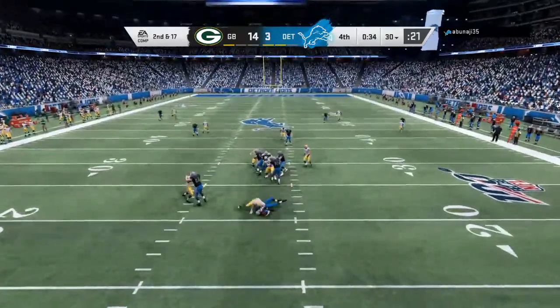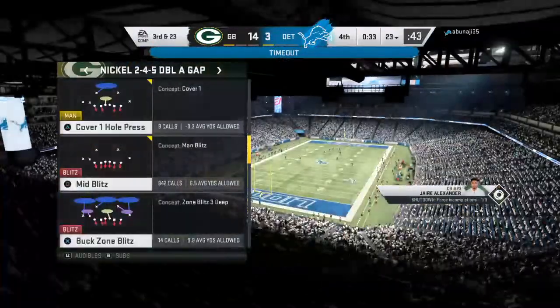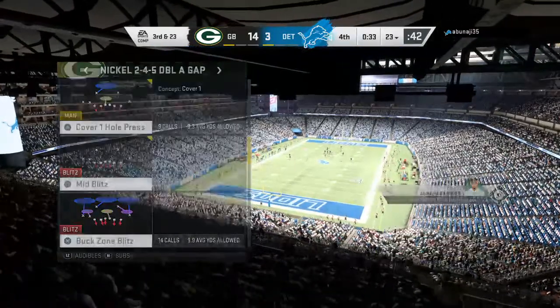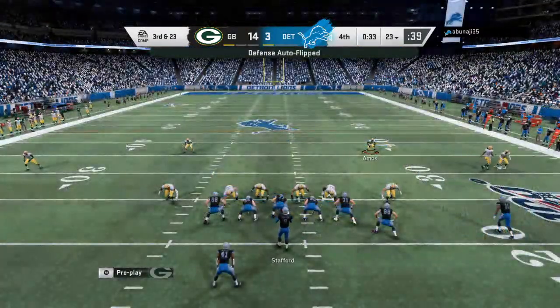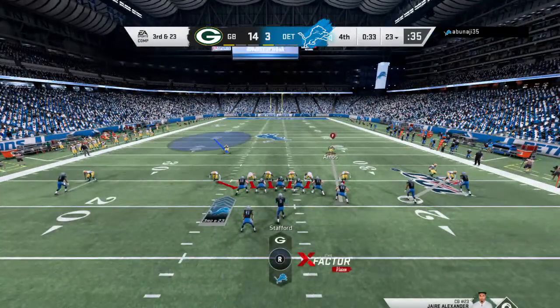Stafford under pressure again, and down he goes again. The Lions now going to use the second of their timeouts, as the clock will stop with 33 seconds remaining. After the sack, Stafford and the Lions come up on a 3rd and long situation.